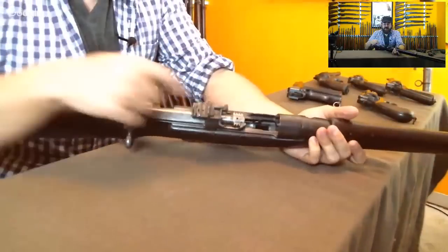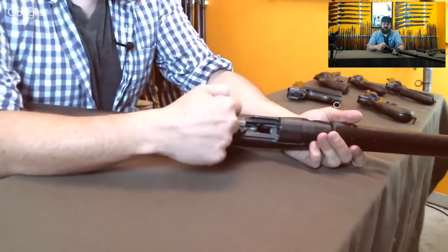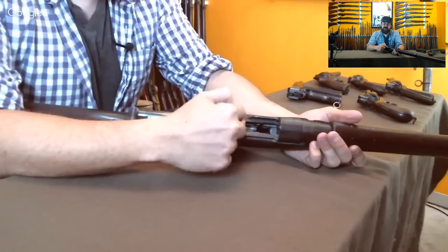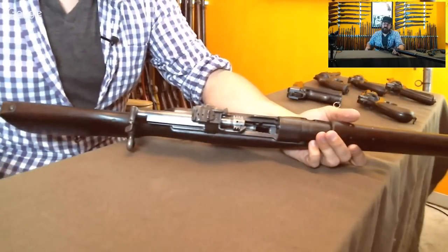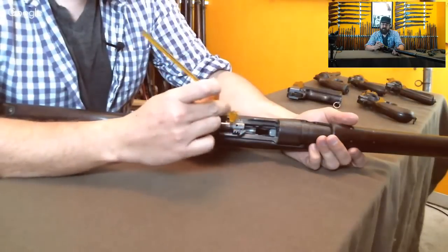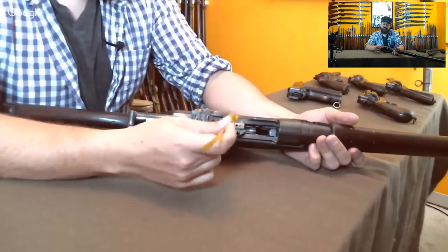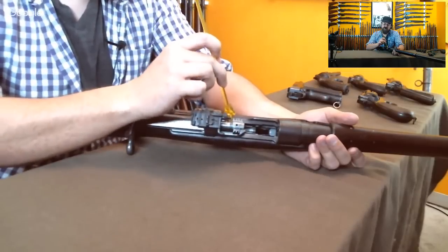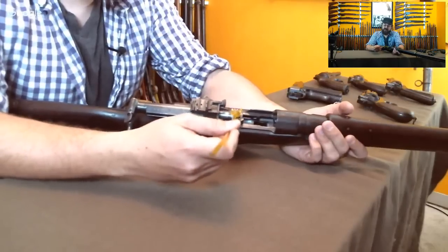They have a serrated bolt head. So you have these interlocking locking lugs. So a lot like, it's an interrupted screw pattern, a lot like an artillery piece. So what this does is it provides more locking surface. So the surface area of the locking lugs is quadrupled, essentially. Well, I guess tripled from what it normally would be, which is just this back surface here. And it means that this is an extremely strong action. And actually, the concept does work.